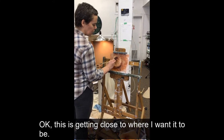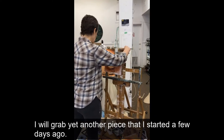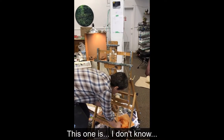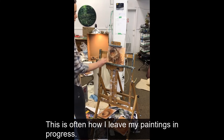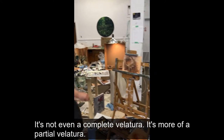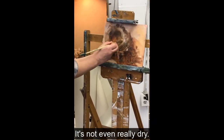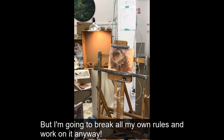Okay, so this is getting close to where I want it to be. I will grab yet another piece that I started a few days ago. This is often how I leave my paintings in progress. So it's kind of messy. It's not a complete velatura, it's sort of a partial velatura. It's not even really dry, but I'm gonna break all my own rules and work on it anyway.